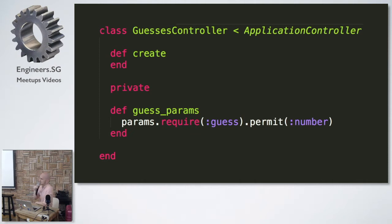The reason you need to do this is because of a security feature in Rails called strong parameters. So basically anything passed by the user that we have not pre-approved will not come through to the controller. So we're going to do this by creating a private method called guess_params. And we're telling this method that in order for the params to go through to the controller, it's required that the params has a guess key, and we will only permit the number attribute from the form.